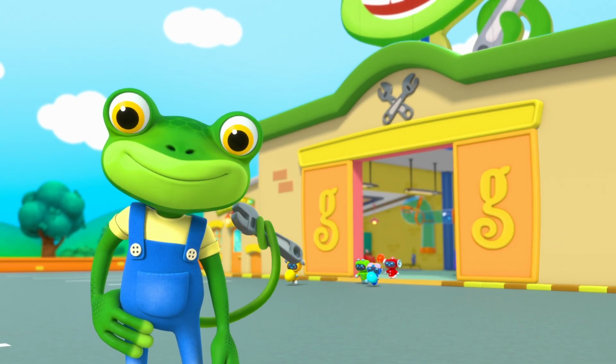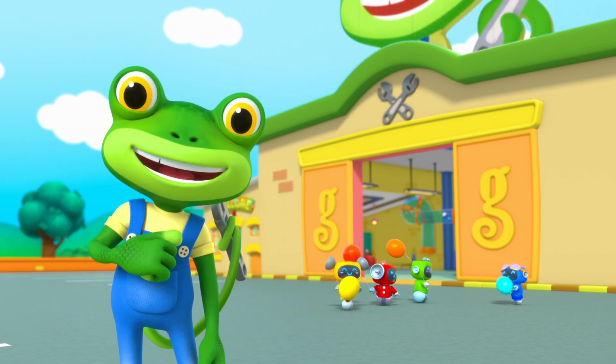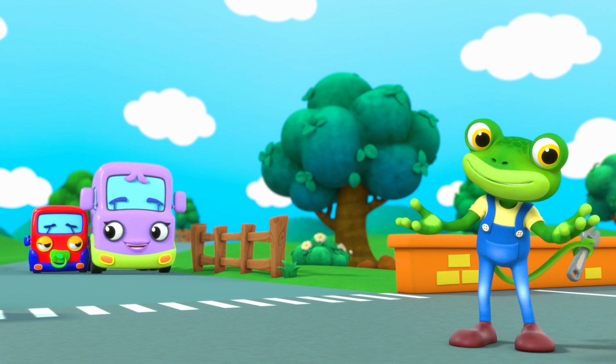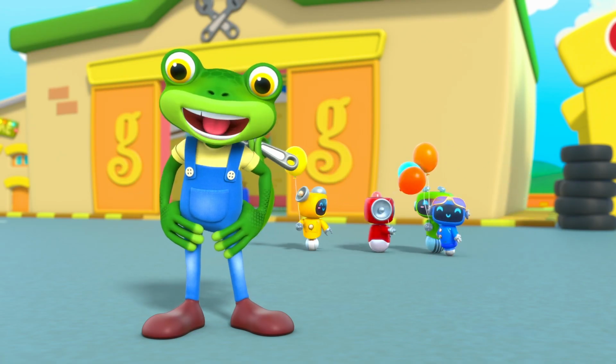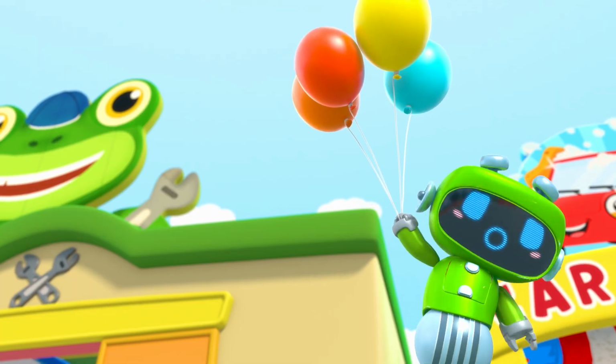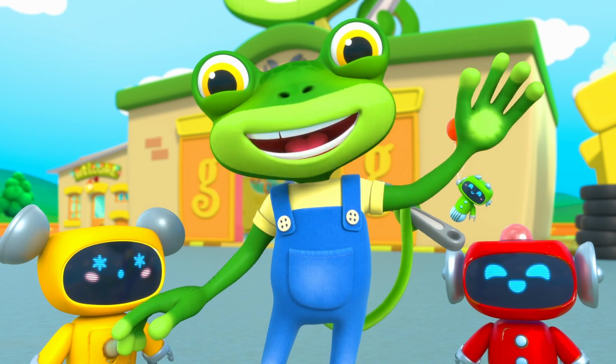Hello everyone! Gecko here. Today's a very special day. It's baby truck's first visit to our garage. So we want to give her an extra special Gecko's Garage welcome. Hello, baby truck.